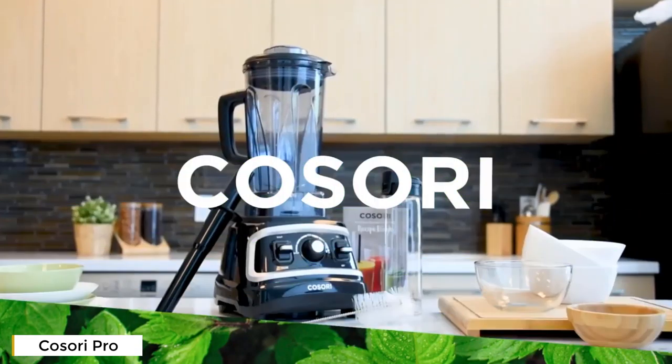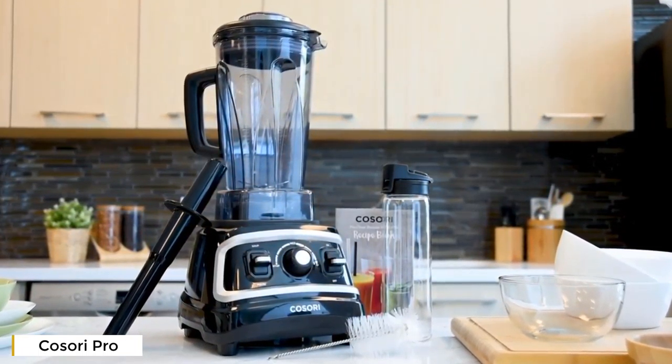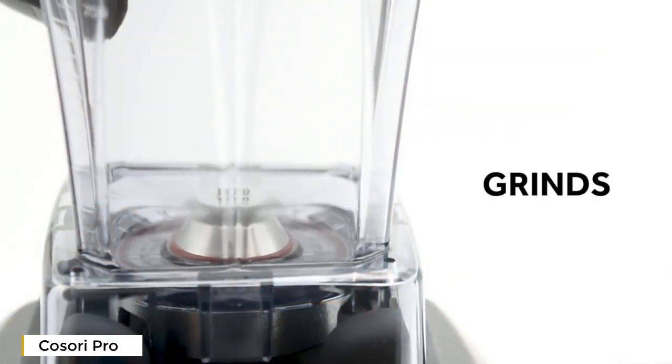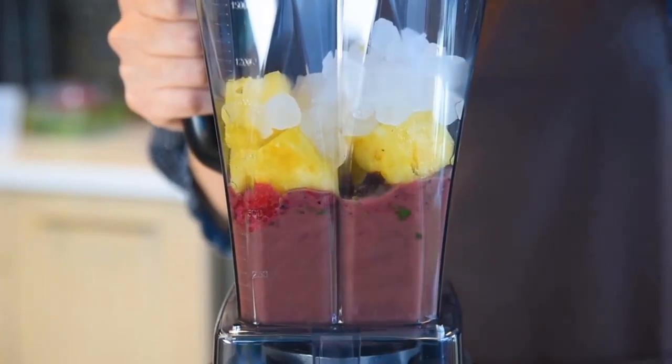At Cosori, we believe that you can live life tastefully. And we believe you can do that and more with our new C700 Pro Professional Blender. Designed with a powerful 1500 watt motor, this blender cuts, crushes, and grinds nuts and produce to the perfect consistency while still retaining all of the vital nutrients in your foods.